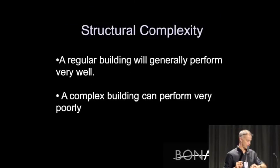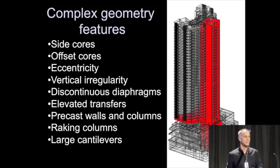Right, I'm running out of time, but I'm just going to touch on structural complexity, because it's a trend that's happened. Here we've got a very regular building, very hard to screw up. You can put in an experienced engineer and the thing will probably perform well, mainly because its post-elastic behaviour is going to be pretty much like its elastic behaviour. But if you get a complex building, even an experienced engineer is going to be guessing and not that certain, right? And if they are certain, that's quite revealing in itself.